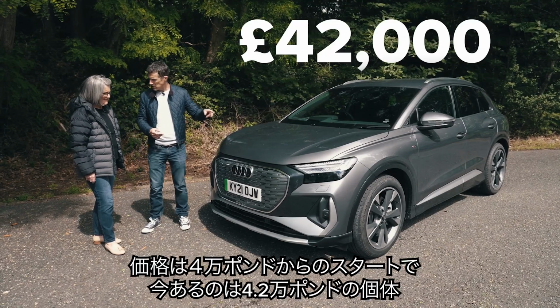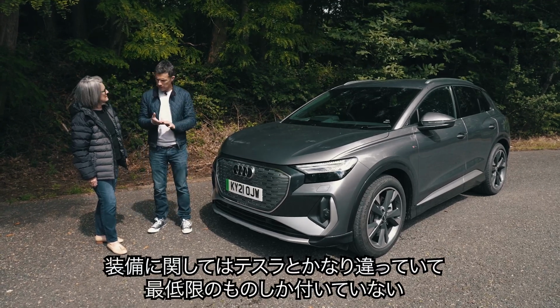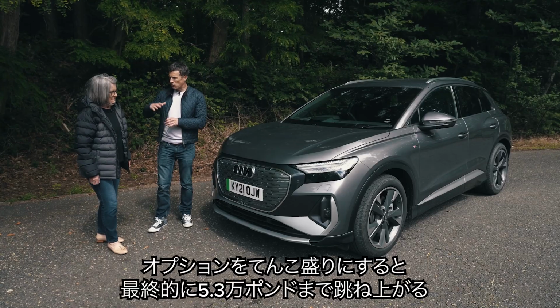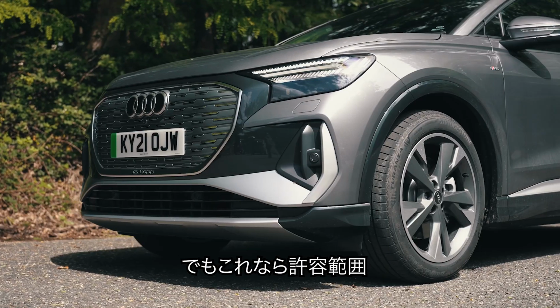This one here is £42,000. But to get it spec'd up like the Tesla, you're probably going to have to fit about £3,000 worth of options at the very least, maybe even rising all the way to about £53,000 for the range-topping version. But you could probably get away with this one here.